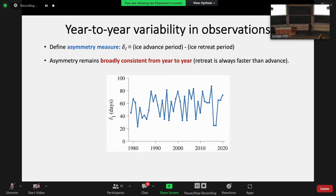And what this implies is that whatever it is that's driving this has got to be a big enough factor that it dominates over all the interannual and year-to-year variability, just the ebb and flow that happens every year in the climate system.